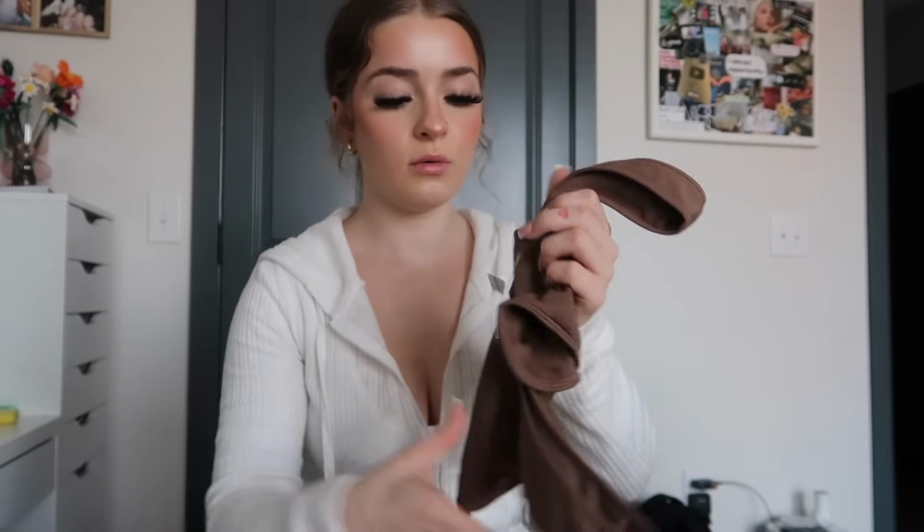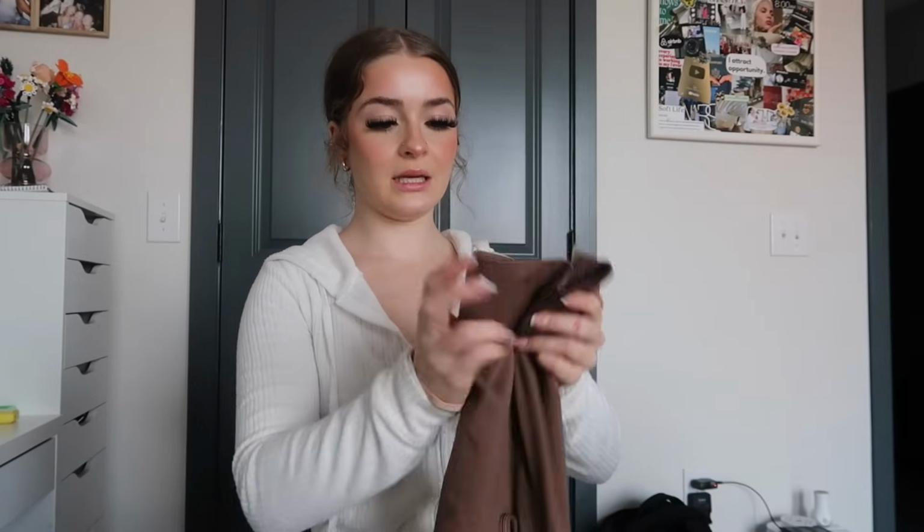But I got this little brown set. This is the top, and then here are the bottoms. It's giving like a yoga set though, so I'm not sure if this is the type of vibe I want to be on, or if I want to be on more of a cutesy vibe. So I think I'm gonna try on some jeans with this top first, and then if I don't like it, I'm gonna try on this with the shoes as well.